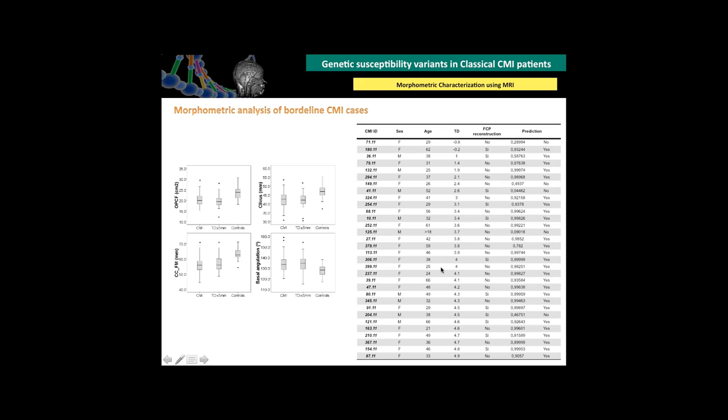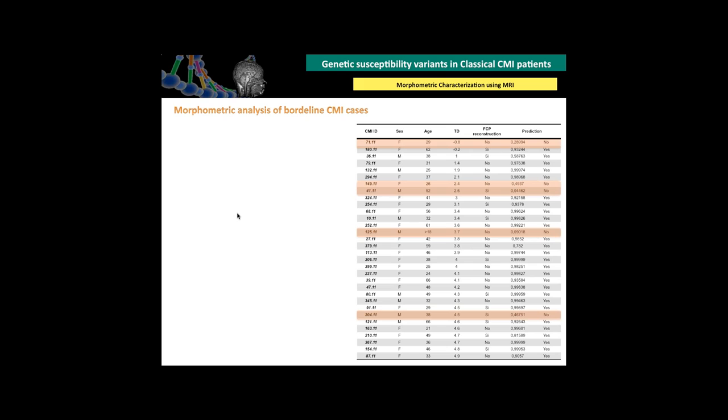We also had a second cohort of patients composed of 32 individuals with symptoms and signs consistent with Chiari malformation type 1, but with a tonsillar descent inferior to 5 millimeters. Of all these, 24 of them had between 5 and 3 millimeters, and 8 had less than 3. As you can see, these patients present morphometric characteristics such as the clivus or basal angulation or the distance of corpus callosum to foramen magnum more similar to Chiari malformation type 1 patients than to the controls.